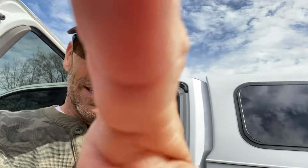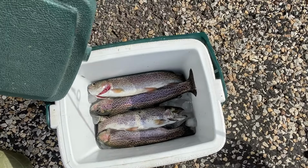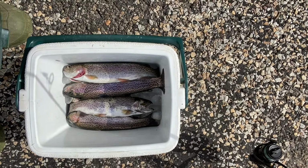So let me just show you real quick what I got. This cooler is probably about 10 inches. And as you can see in there, there's some pretty decent little fish.